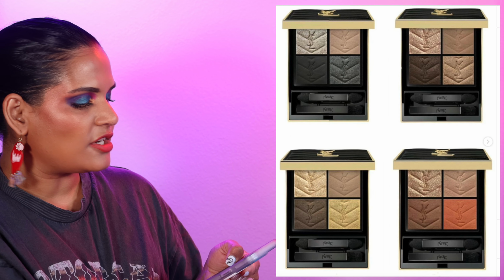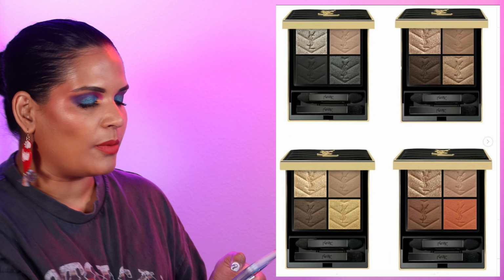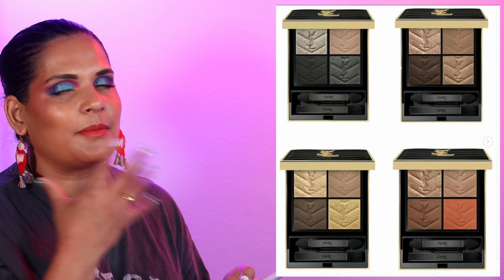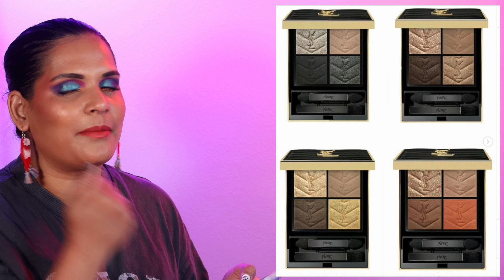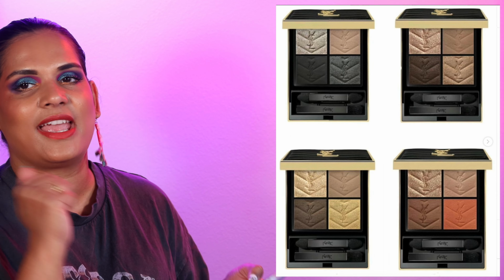We also have new YSL Mini Clutch eyeshadow palettes in 4 shades. These always look so beautiful when I see them at Sephora. I'm always so tempted by them, but the shades look so boring, so it's easy to say no.